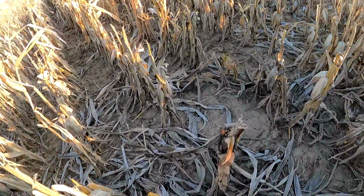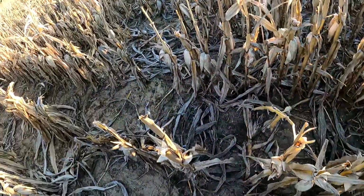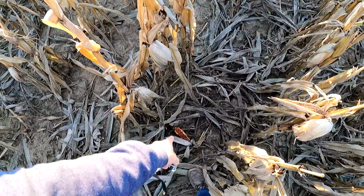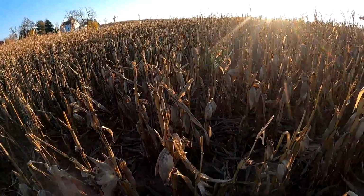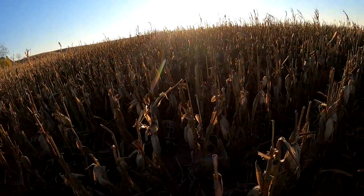This part of the field is a lot worse. Wow. The stalk quality is horrible. It's got to be deer damage or something, because something fell off and was eating it. Yeah, we need to get this combined. This looks horrible. Certain parts of this farm look better than others.